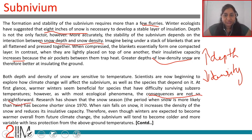Research has shown that the snow season, the period when snow is more likely than rain, has become shorter since 1970. So when rain falls on snow, it increases the density. Is increasing the density good or bad? It's bad, right? Because we want low density. And reduces its insulative capacity. Therefore, even though winters are expected to become warmer overall from future climate change, the subnivium will tend to become colder and more variable with less protection from the above ground temperatures.